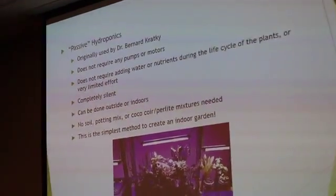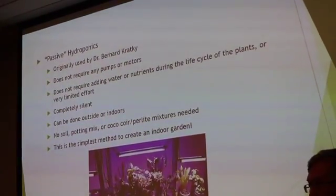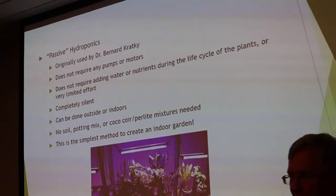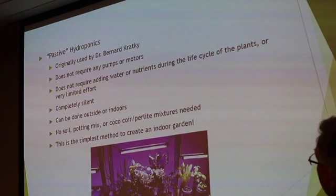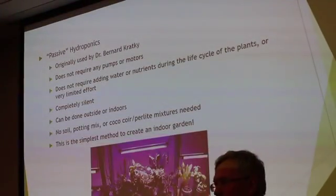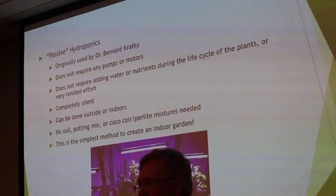So about a year and a half ago, I found out about a method, and I encourage you to get on YouTube and look at it yourself. It was developed by a professor from the University of Hawaii. His name is Dr. Bernard Kratky. I think his name is spelled up there. And he got his PhD from Purdue. He's a horticulturalist, and he came up with a way that I think is ingenious. It's basically a passive hydroponics method that really simplifies the approach to growing indoors.